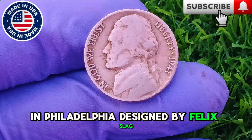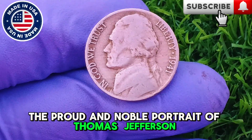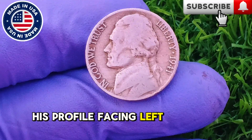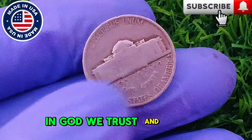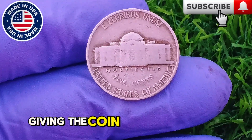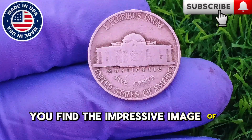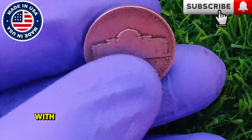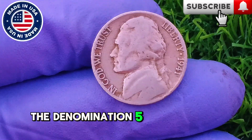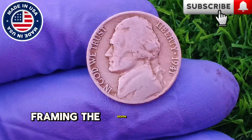Designed by Felix Schlag, this nickel features on its obverse a proud and noble portrait of Thomas Jefferson, the third president of the United States, his profile facing left, with the inscriptions "In God We Trust" and "Liberty," along with the year 1941 placed around him, giving the coin a timeless dignity. On the reverse, you find the impressive image of Jefferson's home, Monticello, with the Latin phrase "E pluribus unum" at the top, the denomination 5 cents at the bottom, and the words United States of America framing the design.